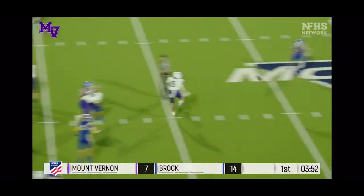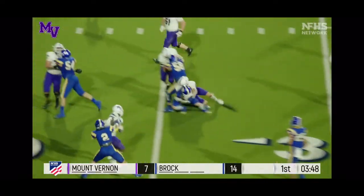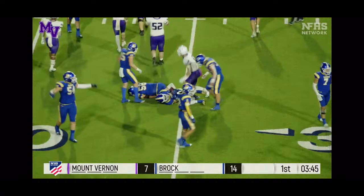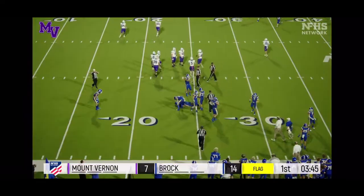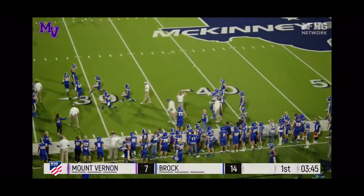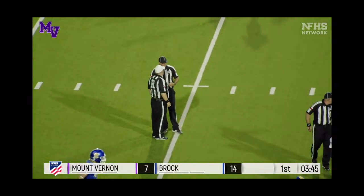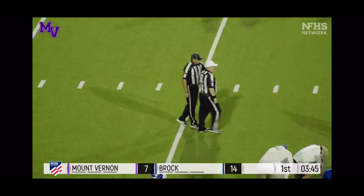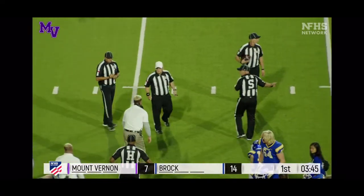Is Brock. Throw over the top to Kaufman, right to number 12 of Brock. And a flag down. Looks like that's going to be on number 3 for Brock, but let's see what this is about. We got a Brock player down, number 58. Colton Stevenson. It's the name I have for number 58, so while we're taking a knee for him, we're going to sort out these flags on the field.